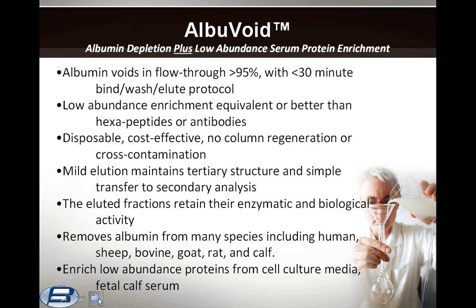Because of this strategy, we bind the underlying low abundance proteins from serum and void out or flow through the albumin, depleting albumin and other high abundance proteins while improving the detection of the low abundance proteins. It is not based on hexapeptides or antibodies. Therefore, it's disposable and cost-effective with no column regeneration or cross-contamination.